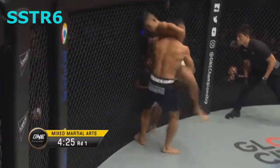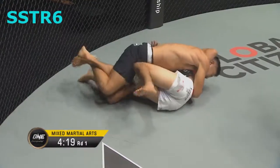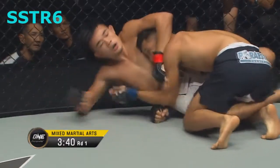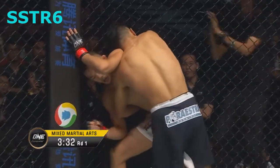Interesting clinch battle we got going on here. Tokudome puts him down. Nicely done there from Tokudome. The lightweight king of Pancrase, 19 wins. Tokudome predicted he'd knock out Christian Lee with punches. Lee said, I'll submit him in the very first round. Back to their feet here. Singaporean crowd right behind Christian Lee.